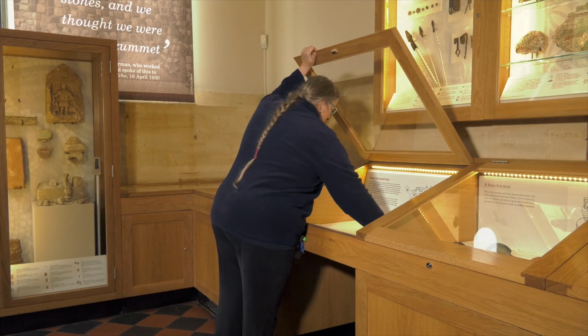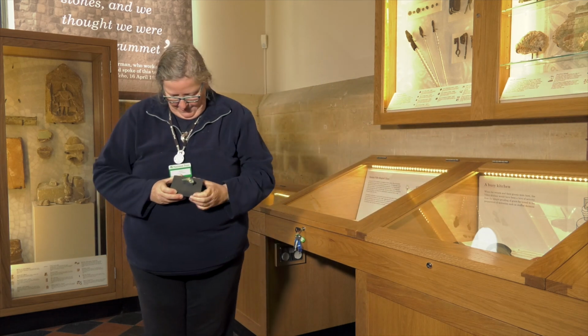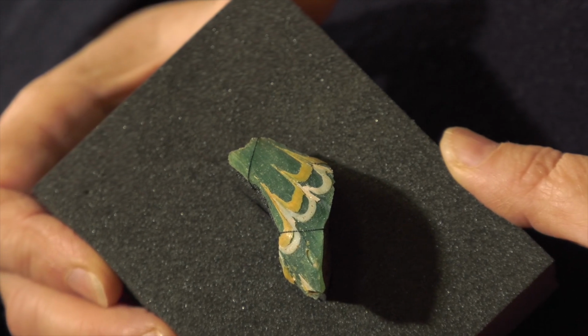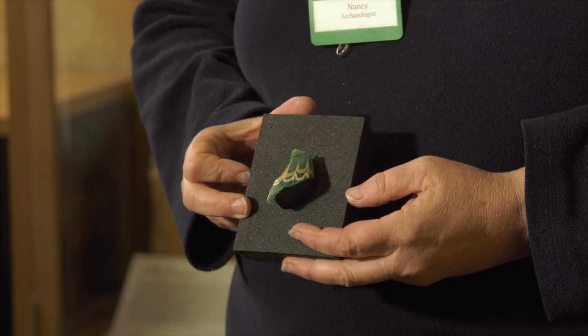It's quite a small piece, but it has an amazing bluey green colour, and on it are applied little loops of yellow and white glass on the top. Really unusual. It has no parallels, no one could think of anything similar. I was going to a conference of the Roman Finds Research Group, and the main lady to look at this glass and give us some more information, Jennifer Price, was going, so I took the glass along to show her, and she got very excited as soon as she saw it. So off she went, and not quite 2 years later, she found a comparable piece.